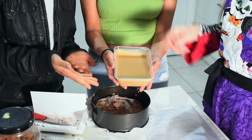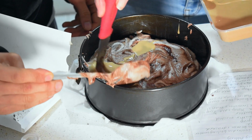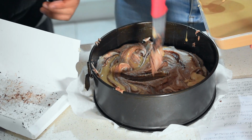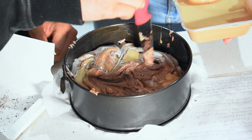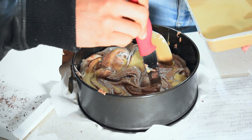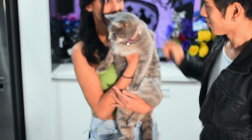What we need to do is swirl it into our mixture. When you put it in, you can just swirl it through like this, see? Maybe you need a few little holes because we want it to go right down. You'll need quite a lot of this. Okay, so now that needs to go in the fridge to set. Or if you want it to set more quickly, just put it in the freezer, but don't forget that it's in there.